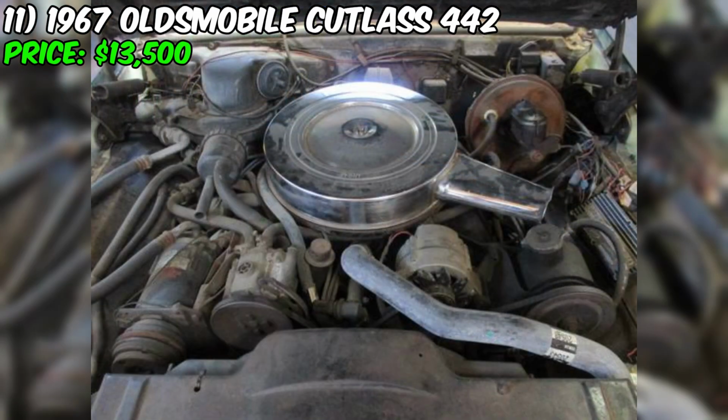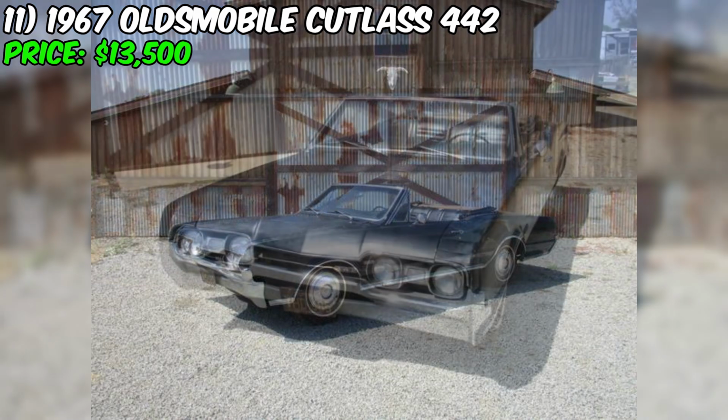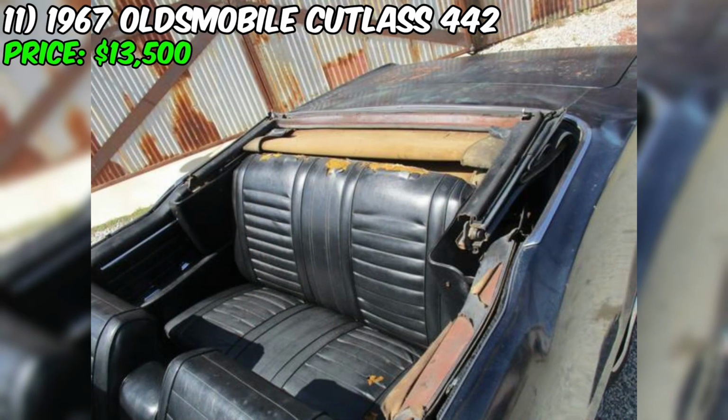Now let's dive into the specs. This Cutlass is equipped with a 400 cubic inch engine with C heads, which should provide plenty of power for cruising around town or hitting the highway. The engine is paired with a TH400 automatic transmission, which the seller says works nicely in all gears. The car also has power steering, power drum brakes, and a rear differential with 3.08 gears.